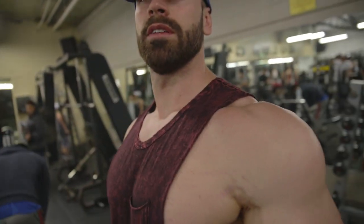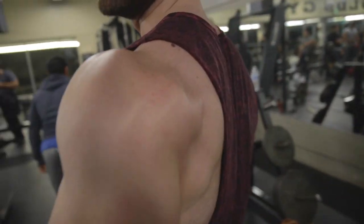Can they see my rear delt? A little bit? Yeah, a little bit. Okay. Guys, this is called like a Y. A Y up. Understand what I'm about to show you.